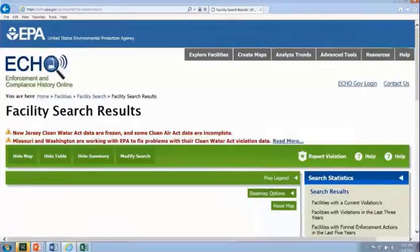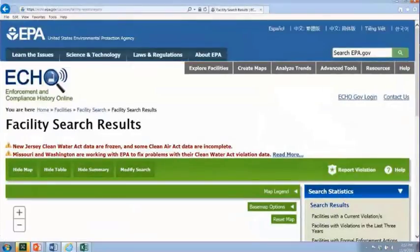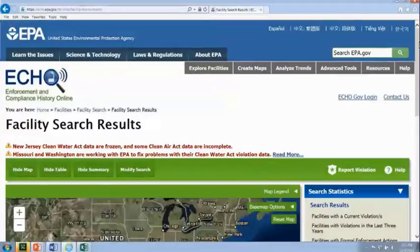And then we have, again, the same look and feel of the current ECHO search results, but the default columns are different. And hopefully it'll load soon. I want to touch it. I was just practicing in my office and this loaded quickly, of course.